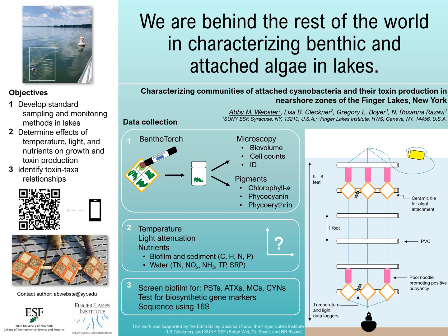Nutrients will be analyzed in water, biofilm, and sediment. Biofilm samples will be screened for paralytic shellfish toxins, anatoxins, microcystins, and cylindrospermopsins.